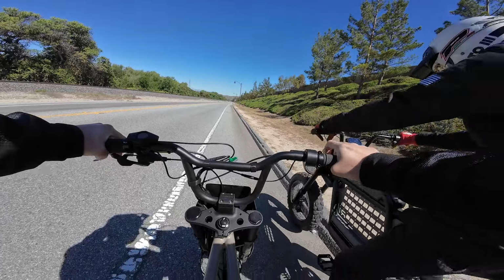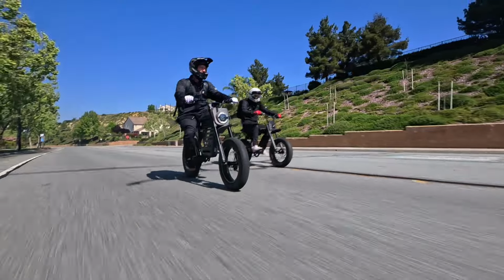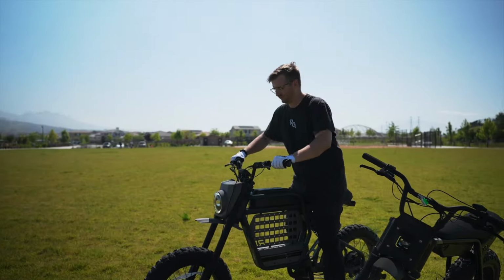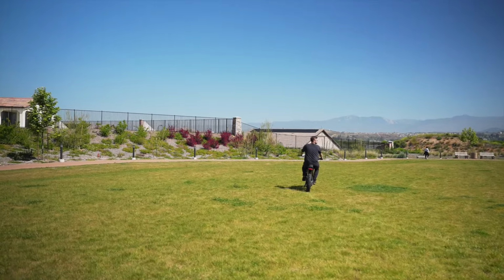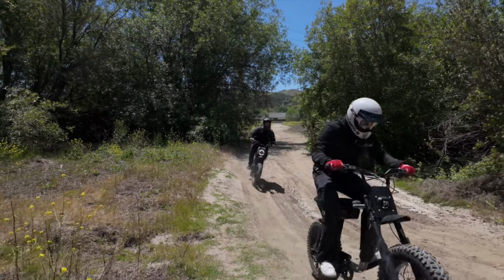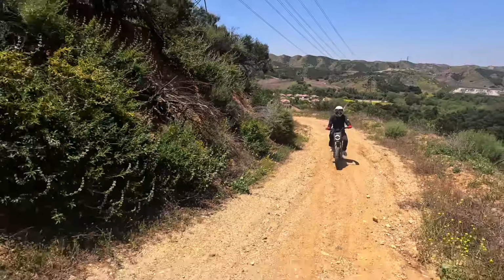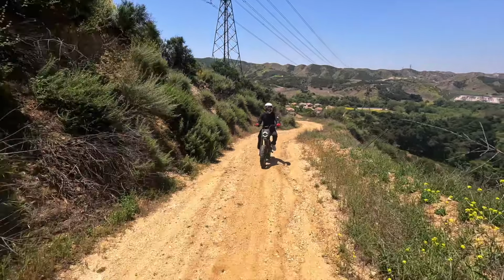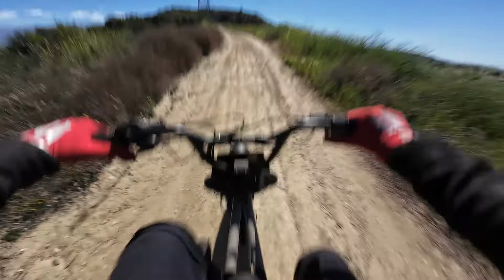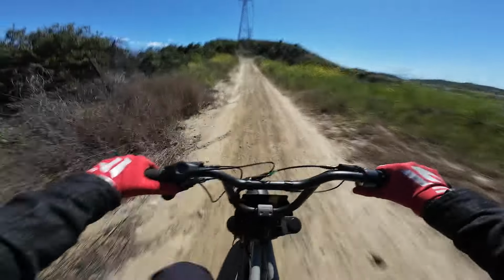I'll hop on the losing bike. One other thing we forgot to mention is the battery size. The Super 73 has a 480 watt-hour battery, and the Revv1 DRT has a 1040 watt-hour battery, so more than double the capacity, and that's definitely something we saw while we were out riding around. It felt like the DRT only lost a couple battery bars the whole time we would ride, and the Super 73 would be close to dead by the end of the day.